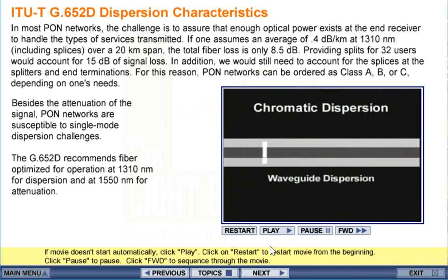The second type is caused by the nature of the fiber waveguide itself and is known as waveguide dispersion. Waveguide dispersion occurs because optical energy travels in both the core and cladding of a fiber at slightly different speeds. This is due to the difference in refractive indices between the core and the cladding. Practical single-mode fibers are designed so that material dispersion and waveguide dispersion cancel one another at the wavelength of interest.